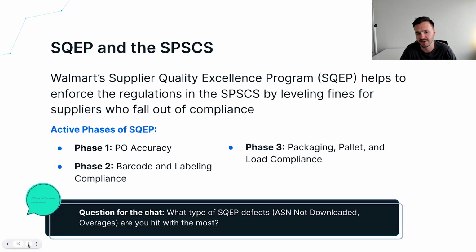And then phase 2 is about the outside of the shipments. Are you accurately communicating what's in there? Is it in the place that Walmart needs it to be for automated receiving, stuff like that? And then the third one is about the structural integrity of the shipment itself.